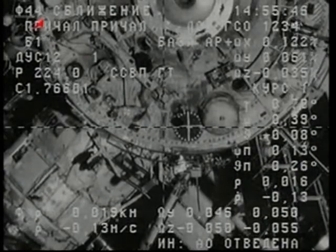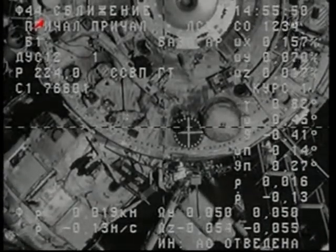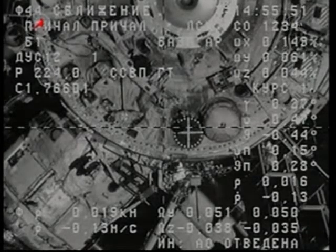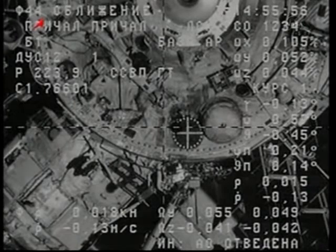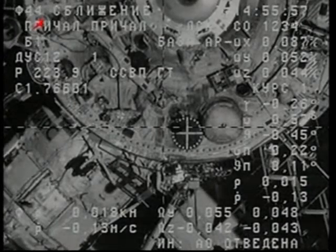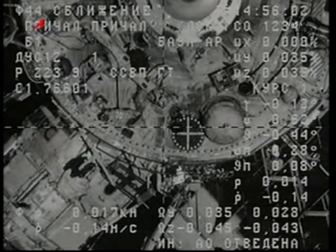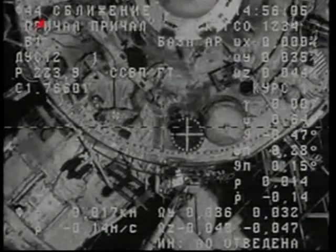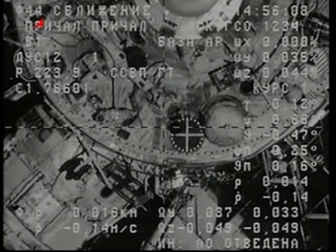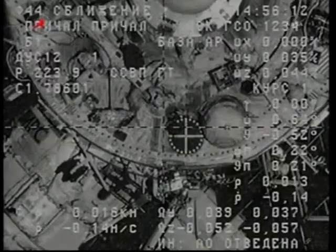And do you have a good visual on the crosshairs? Yes, I have very good visual on the crosshairs, and the range is 10 meters. Copy. Just 10 meters separating the two craft. All of this continuing to go by the book through an automated approach of the Progress 39 cargo craft. And from the electronic view, it's about 1/8 of a square. Copy.